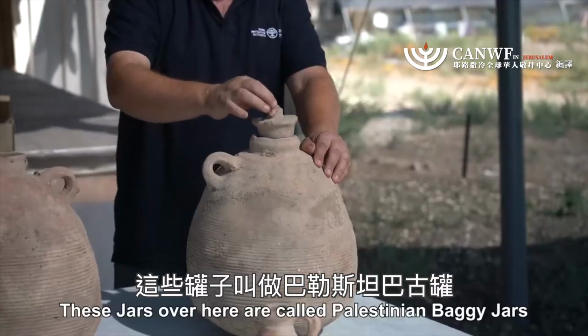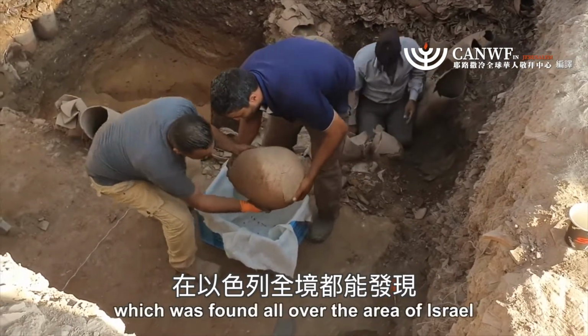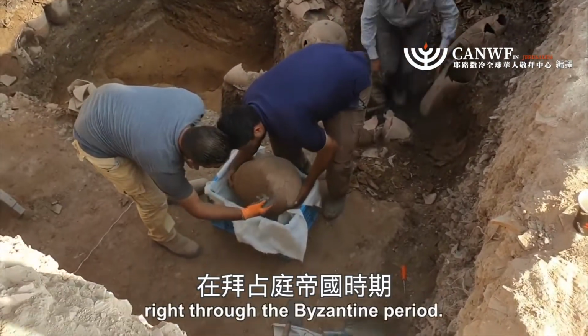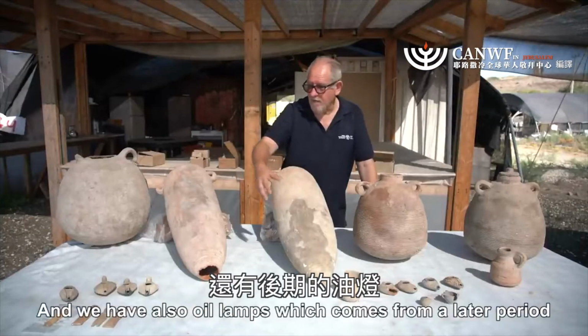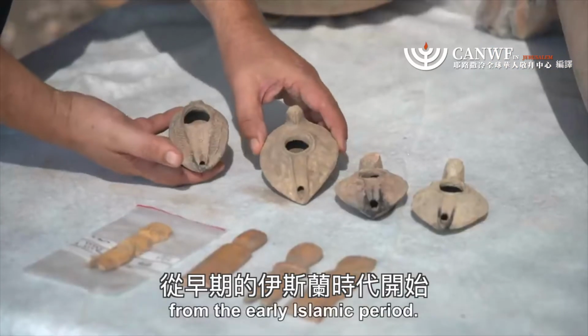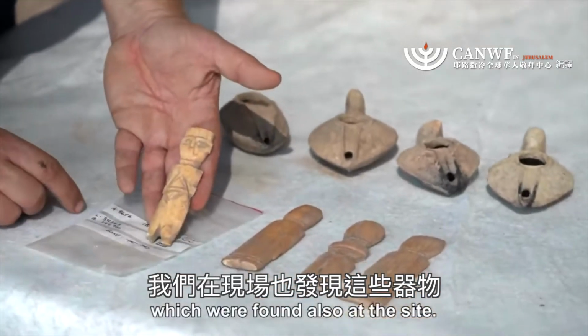And of course we have many other finds. These jars over here are called Palestinian baggy jars, and they are the main kind of jars which were found all over the area of Israel right through the Byzantine period. We have these oil lamps which are dated to the same period as these jars. Then we have also oil lamps which come from a later period, from the early Islamic period. These are dolls, children's toys, which were found also at the site.